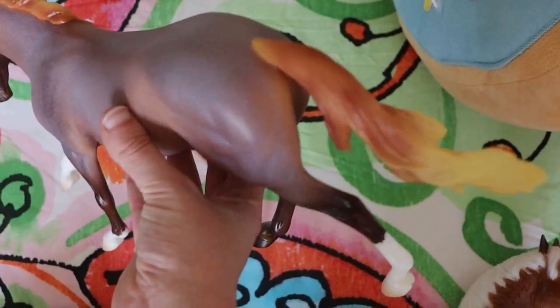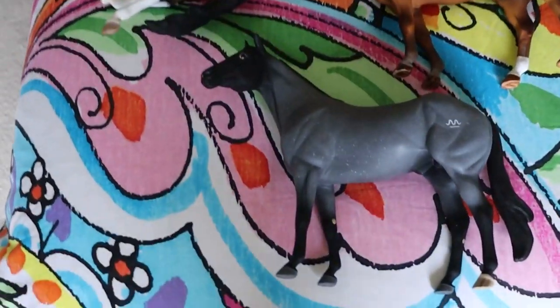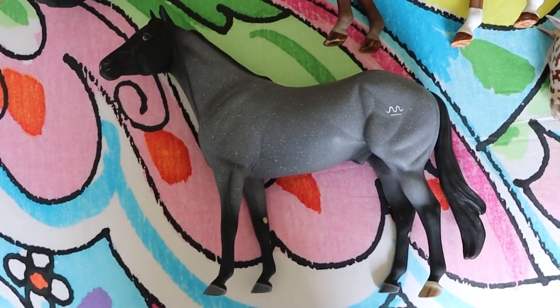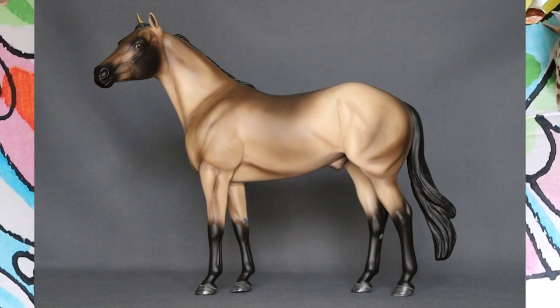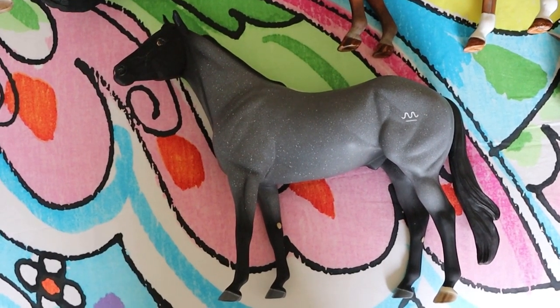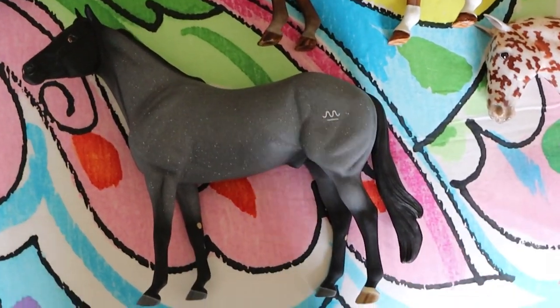I love it. Moving on, we have a couple of customs that I bought over BreyerFest. This guy is one of the Geronimo customs that I got. I say that because I did get a second one, but he came with bubble wrap damage and I almost cried when I saw that. So he's getting sent away to get repaired. So hopefully he'll come back all nice and pretty again.